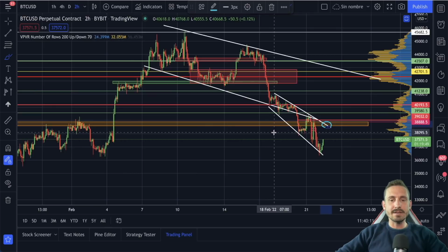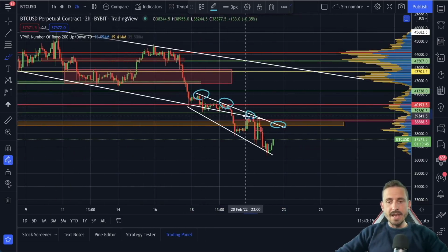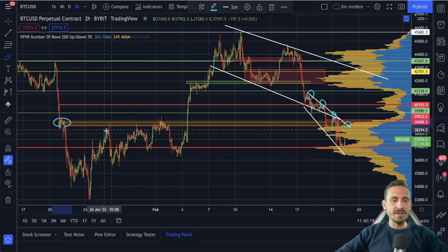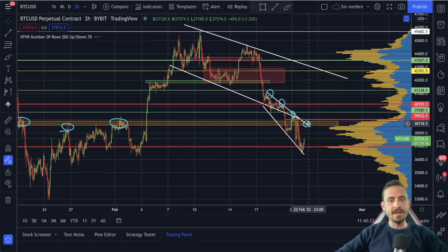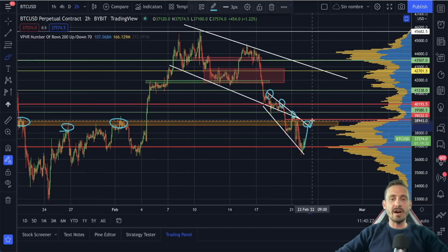potentially get massive rejection. Why? Because it's the top from these lower highs. It is also this major resistance that we did have in January and the beginning of February. So it is a major level, that $39,000 level. It's going to be very, very hard to get above this range.